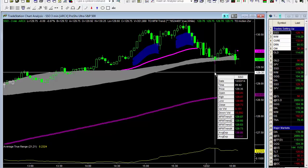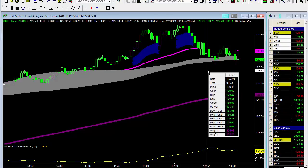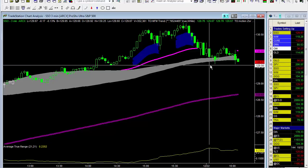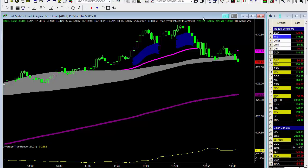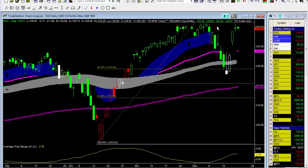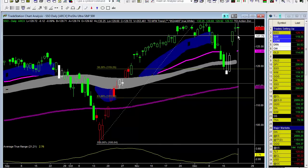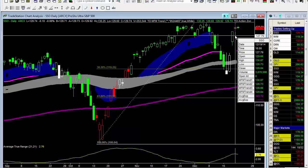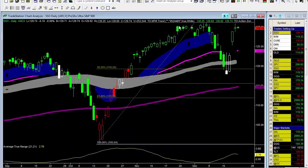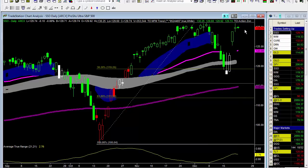So this is where market opened up today, right there, right here. So we're just down a little bit. We're testing the lows of the day. Let's put this on a daily chart. Right, so we are testing the highs right in here. Friday got awfully close to that all-time high. 130.87 is where we reached. 131.13 is the all-time high in the SSO. And so again, we tested that on Friday.